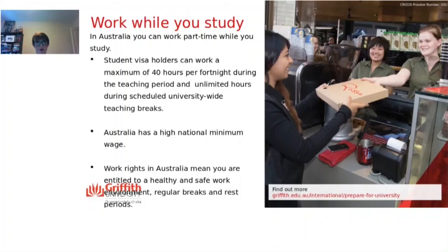Again, we talked about work while you study. So just to clarify, the work permit is built into your student visa. So you don't need to apply for anything aside from your job. You just go and apply for a job as normal.